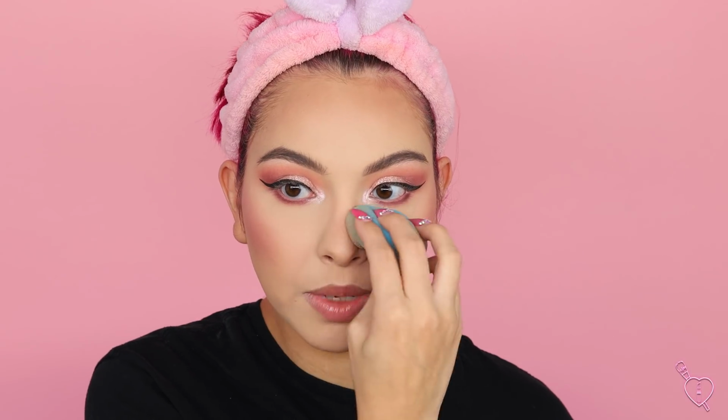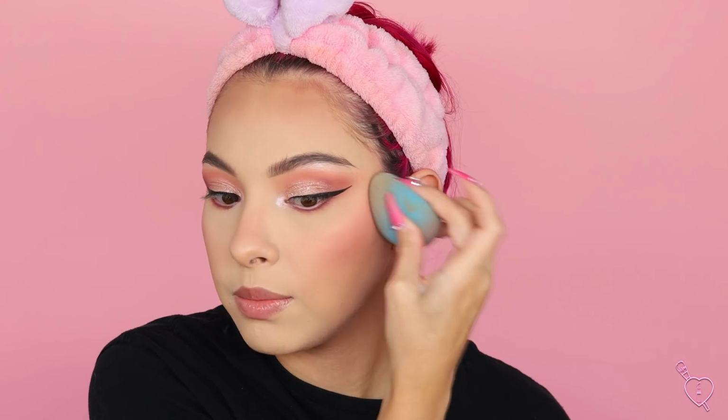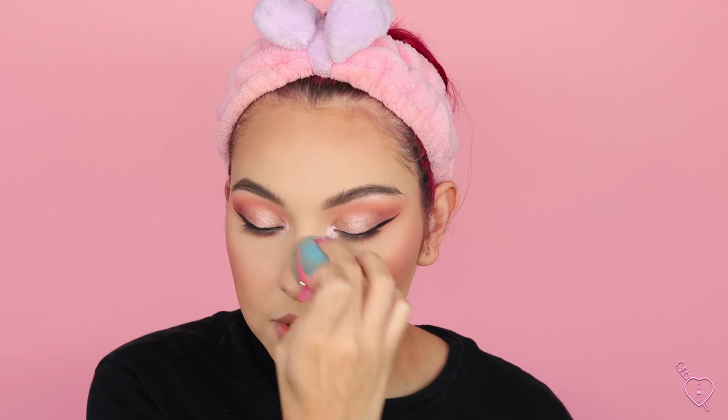Okay, I'm gonna put a little bit of that cream on my nose as well to give us that really cutesy look. Ooh, I like this. Oh my gosh, I'm so glad I bought these. They kept selling out, so if they're sold out right now, I'm so sorry guys, but they'll probably come back in stock because they come in and out of stock a lot lately.